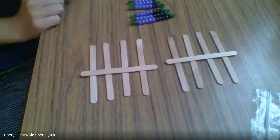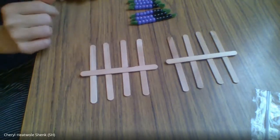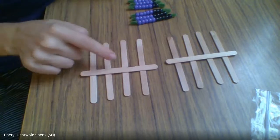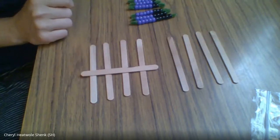10. What if we want to make it 9? That's one less. 9 is 5 and 4. Can we turn this into 9? Here's 5. Is that 5 and 4? Yes, we made 9.